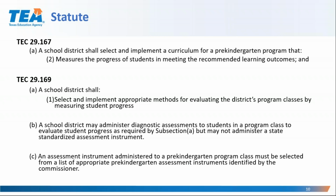29.169, which says a school district shall select and implement appropriate methods for evaluating the district's program classes by measuring student progress. A school district may administer diagnostic assessments to students in a program class to evaluate student progress as required by subsection A, but may not administer a state standardized assessment instrument. And lastly, an assessment instrument administered to a pre-kindergarten program class must be selected from a list of appropriate pre-kindergarten assessment instruments identified by the commissioner.